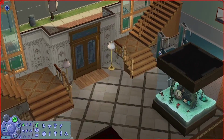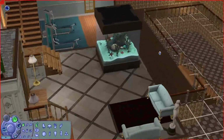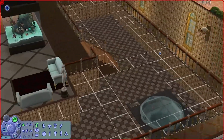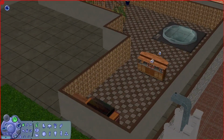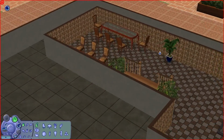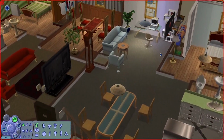A nice huge aquarium in the corner with a sitting lounge area. Beside the lobby we have a little gym, and going downstairs we have a hot tub as well as a bar, a really concerning looking barbecue, and a really lavish looking dining area. Let's move upstairs where the apartments are. Let's check out the first lot.